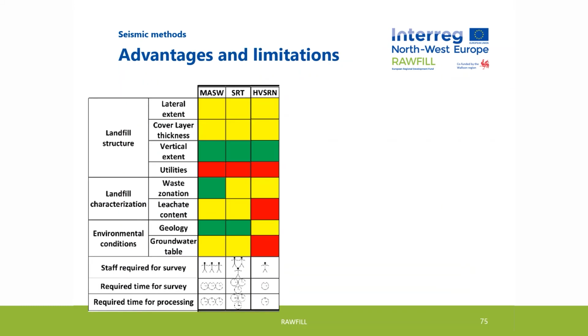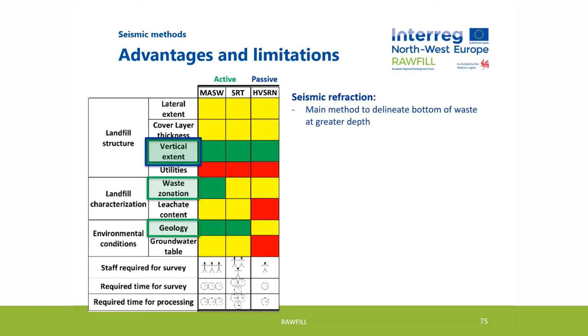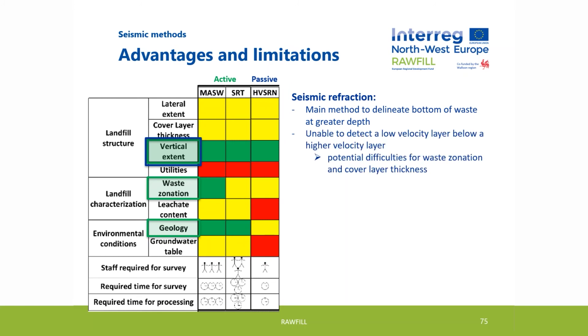Seismic methods are very powerful tools to gain detailed information about vertical extent, compositional waste zonation, and changes in the geology below the landfill. The seismic refraction is the main method to delineate the vertical waste extent for up to greater depths. However, the main limitation is the hidden layer problem, meaning that a layer of lower seismic velocity underlying a layer of higher velocity cannot be detected and might cause ambiguity in the interpretation.